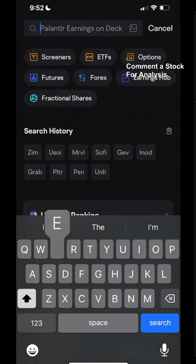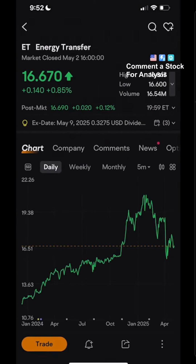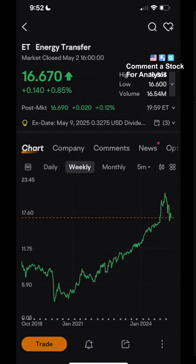So this is Energy Transfer right here. This is an MLP. This is the one I'd actually stay away from because this company gives you a K1 tax form.